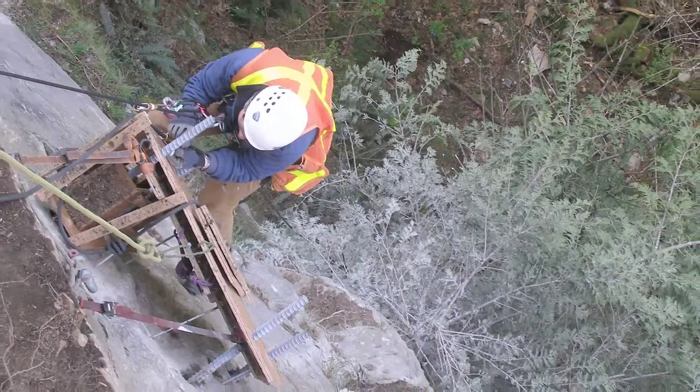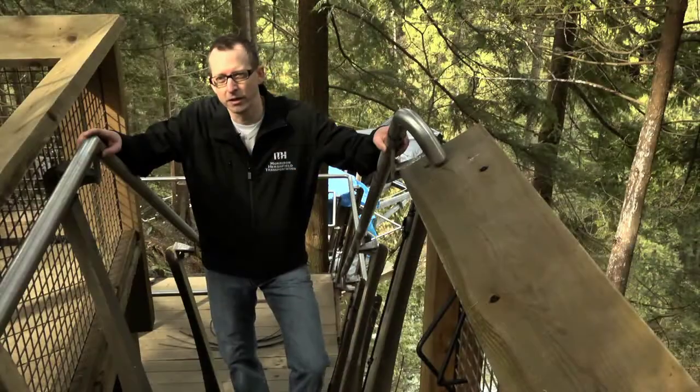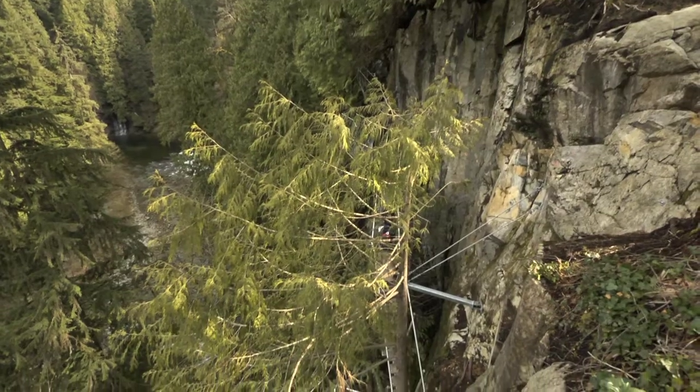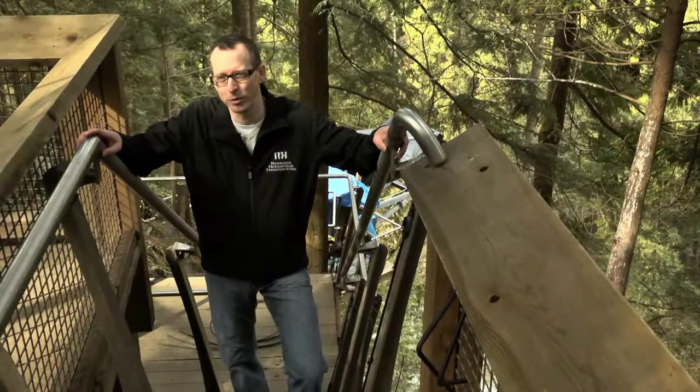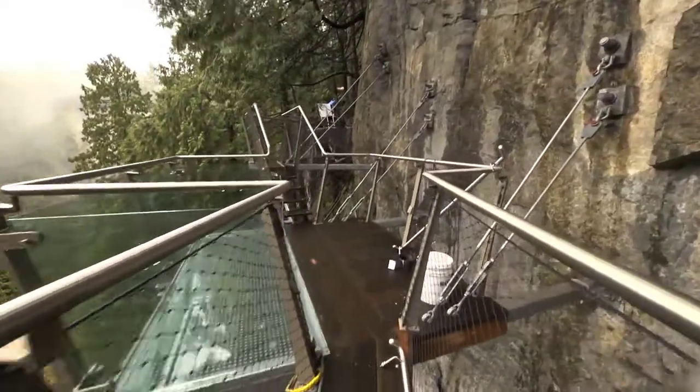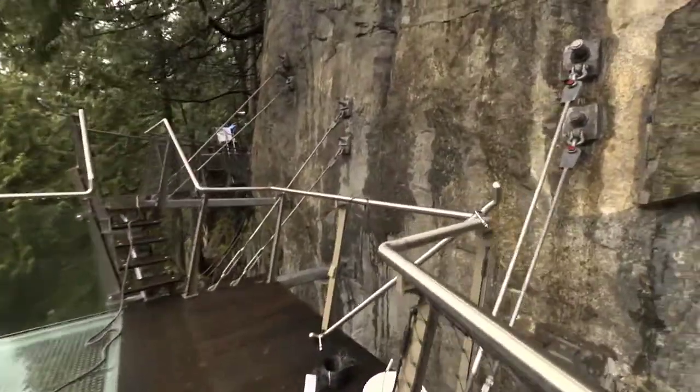The highest part of the cliff walk is 300 feet above the river, the Capilano River. So if you took the Statue of Liberty from New York and had two of them made and stuck one on top of each other, that's about how the highest point of the walkway is above the river. The total length of the walkway is 213 meters, so around 700 feet.